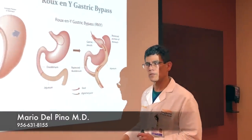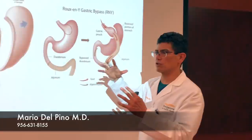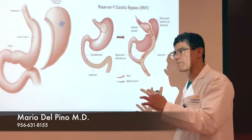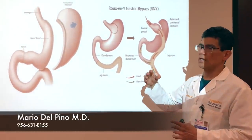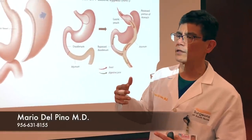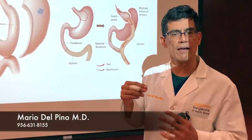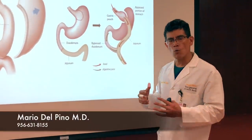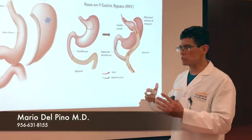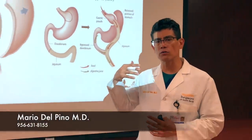It's better than not doing the operation, but the bypass is more powerful, okay? Now, we know that some people don't fully respond to the surgery. What do I mean with that? Well, sometimes I have patients who have the surgery, and they were on 200 units of insulin, taking three different medications, they lose weight, and they're still taking one or two medications, or maybe a little bit of insulin, but they have improved, okay? So that's not a failure. You have improved.